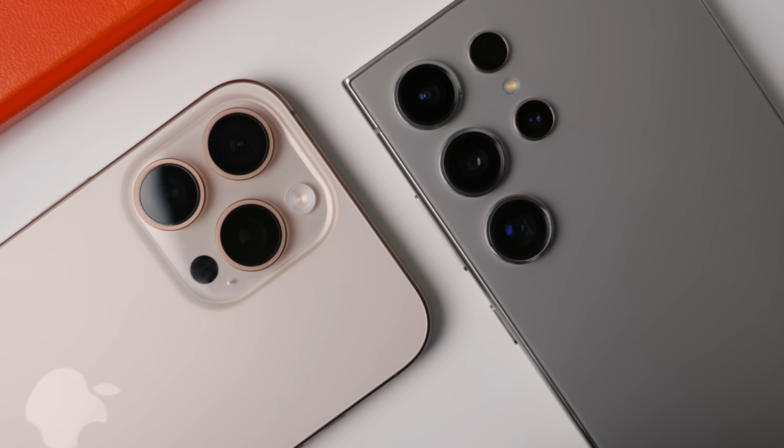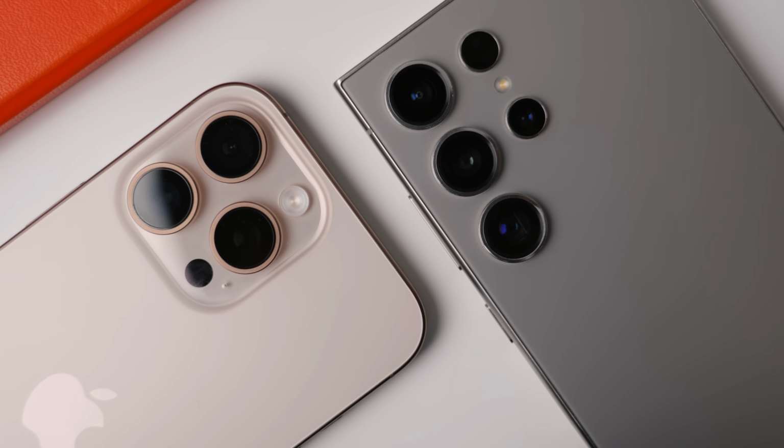Was it one of the biggest announcements at the keynote? It was, which kind of just shows how few new features are coming to the new iPhone. I still think you'll get a great camera experience even if you never use this button, to be honest.